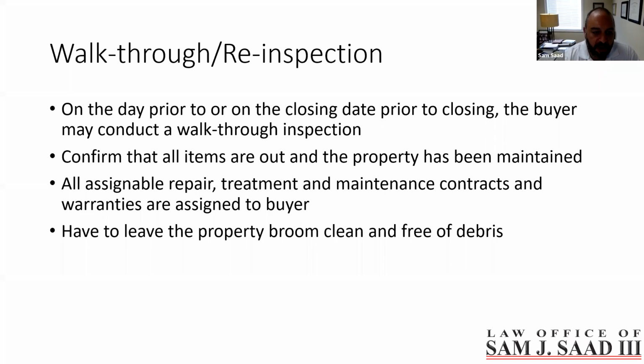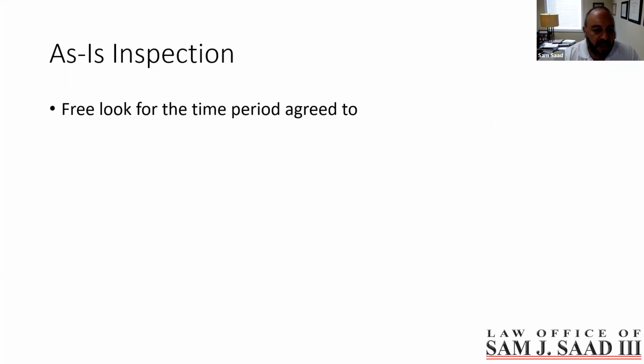Now, I'll talk real briefly about the as is. It's a free look. The as is contract has all the same terms for everything else except inspections, and it's basically a 15-day free look for the buyer. They have all the time they need during the inspection period to conduct inspections and make a decision.